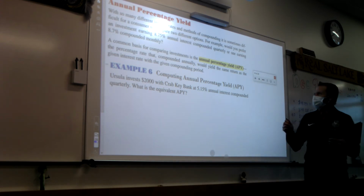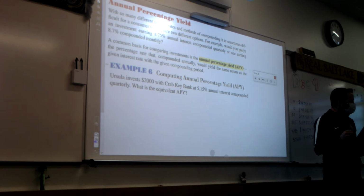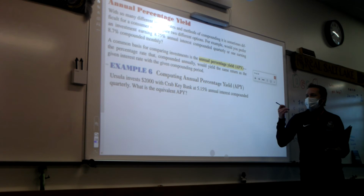You've got 2 options here. The first one has a slightly higher interest rate, but it's compounded less often than the other one. So what's better? Is it better to have a higher rate or to be compounded more? That's a good question. So how do we answer it?